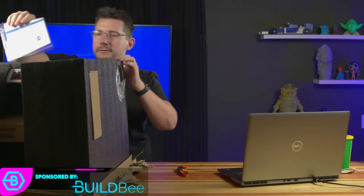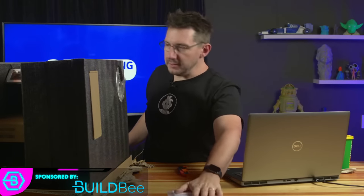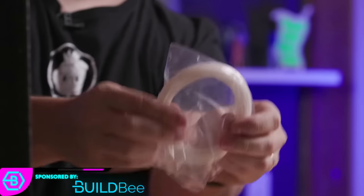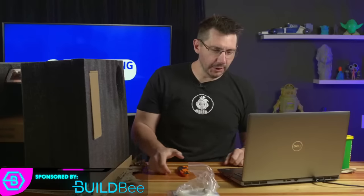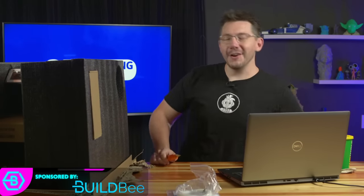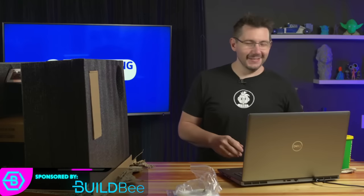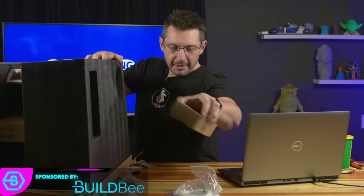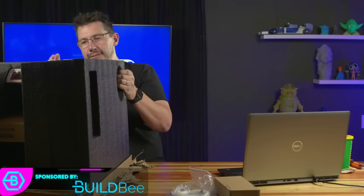So here's some instructions. They give you a massive roll of filament. Loyal with $100. Whoa. Jeez, Loyal. This is for Sean. Aw, look at that. For the star wipe. It has to be for the star wipe. There's a box. Thank you, Loyal.